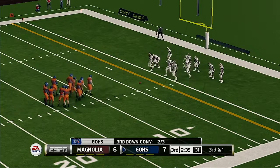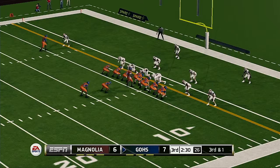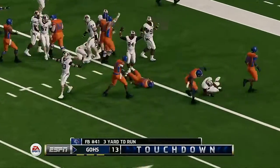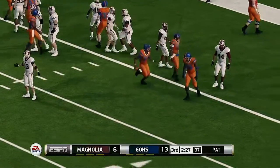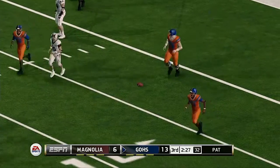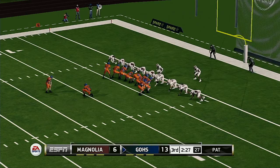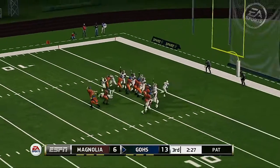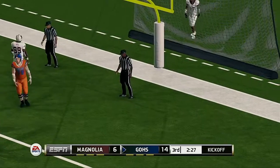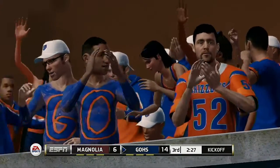And here's another third down. And he gets the touchdown. And he tacks on the extra point. A 10-play, 75-yard drive, and it results in a touchdown. So our score, 14-6.